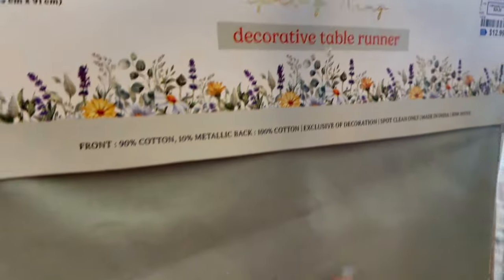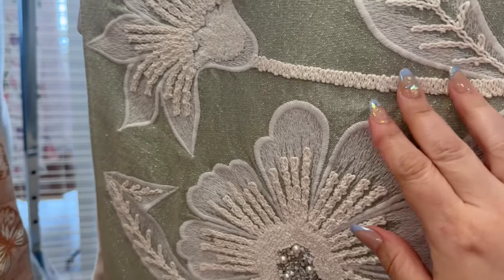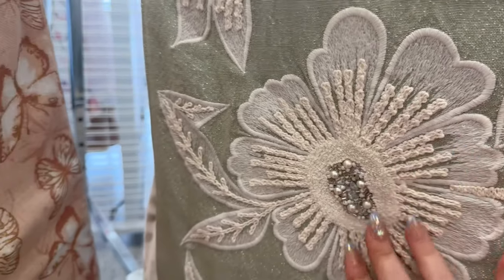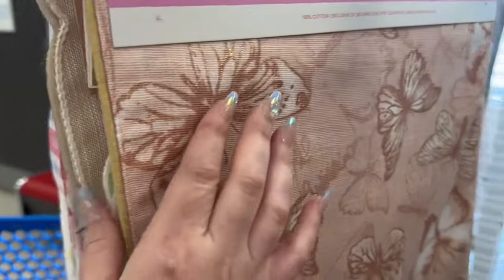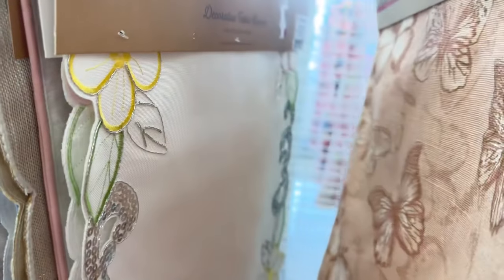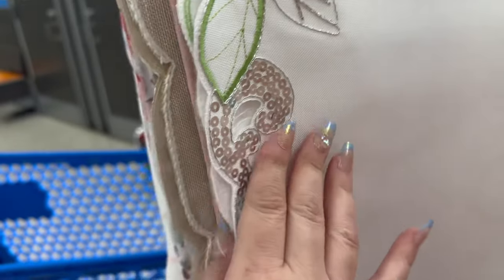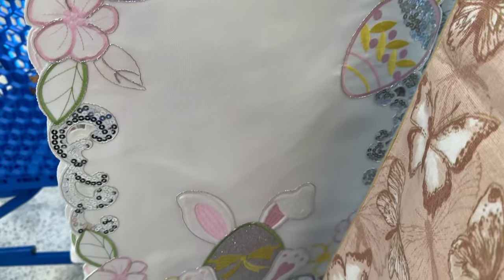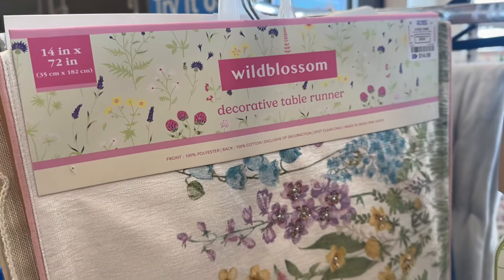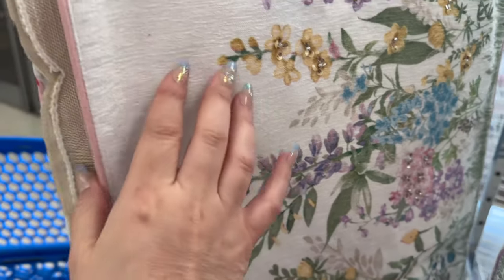Oh, look at this one as well. Oh, this has almost like a cross stitch on it. Very, very beautiful. You got jewels in the middle. This one is really pretty too. Then you've got this one where on the borders it has sequins, it has eggs, floral. Really pretty. And then the little bunny at the very end of the runner. You also have this one too. The embellishments are inside of the flowers.